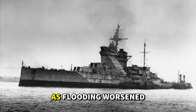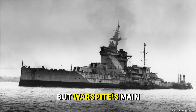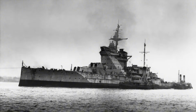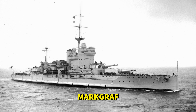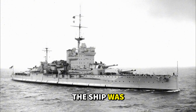Her list increased as flooding worsened. Fires broke out on the superstructure, but Warspite's main armament kept firing. Her gun crews maintained discipline despite the ship circling helplessly under concentrated fire. She hit German battleship Bayern twice, forcing her to break off. She put shells into Kaiser and Markgraf. The German fire intensified: at least 13 heavy-caliber hits, plus numerous smaller shells. Casualties mounted, flooding increased. The ship was dying.